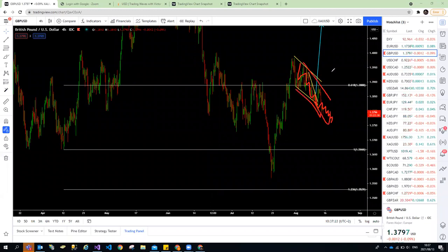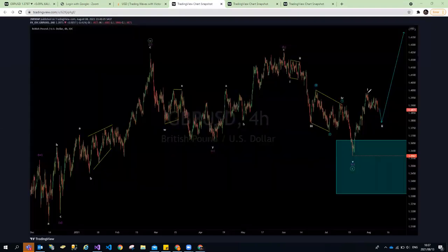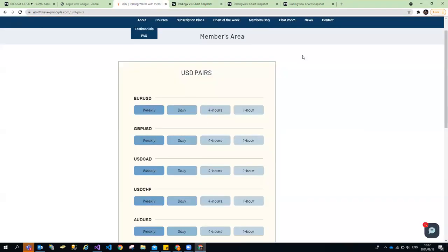No sign of reversal here on pound US dollar. Let's have a look at that. 4 hour. So pound US dollar should come around levels here. Right. So we are still looking for this to come down. That's the pullback that we're currently on as far as pound US dollar is concerned.